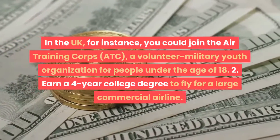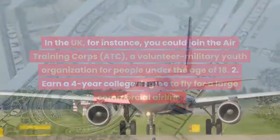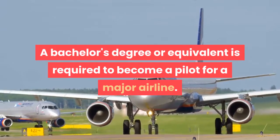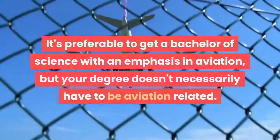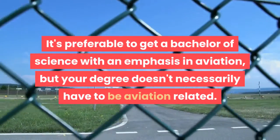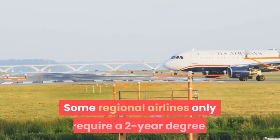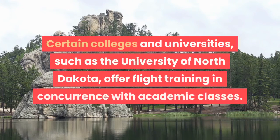2. Earn a 4-year college degree to fly for a large commercial airline. A bachelor's degree or equivalent is required to become a pilot for a major airline. It's preferable to get a Bachelor of Science with an emphasis in aviation, but your degree doesn't necessarily have to be aviation related. Some regional airlines only require a 2-year degree. Certain colleges and universities, such as the University of North Dakota, offer flight training in concurrence with academic classes.